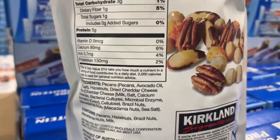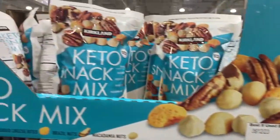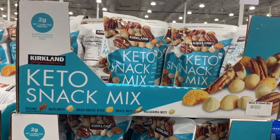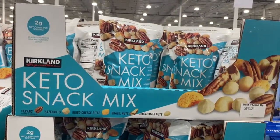But let me know if you guys tried this keto snack mix. I actually tried it in one of the samples. I really liked them. I wasn't too much of a fan of the dried cheese bites, but that's just my personal preference.